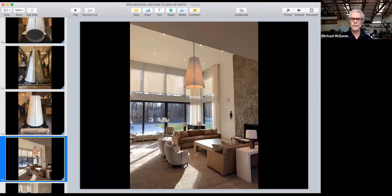So here's the fixture installed in the space. I think those are 22-foot ceilings, so you can see the fixture looks rather diminutive in the space.